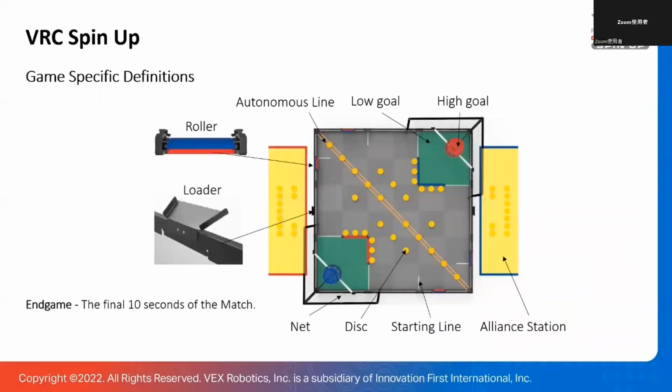Next are game-specific definitions. Except the disc, roller, high goal, loader, and net we have talked about, there is the autonomous line. It's a pair of white tape lines that run diagonally across the field. Low goal, the green highlighted regions in the figure, where robots can score discs. The low goal is defined as the space in each corner of the field directly beneath each high goal, bordered by white tape lines, the field perimeter, and barrier. The white tape lines and barriers are considered part of the low goal, and the color of the barrier indicates which alliance receives points for discs scored in that low goal.